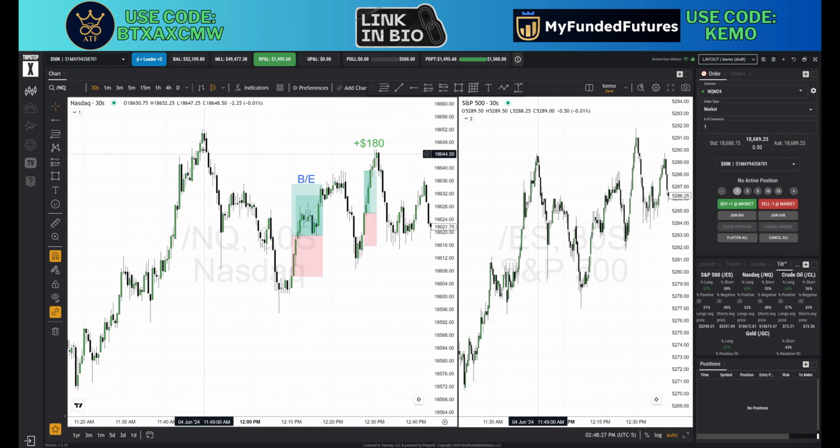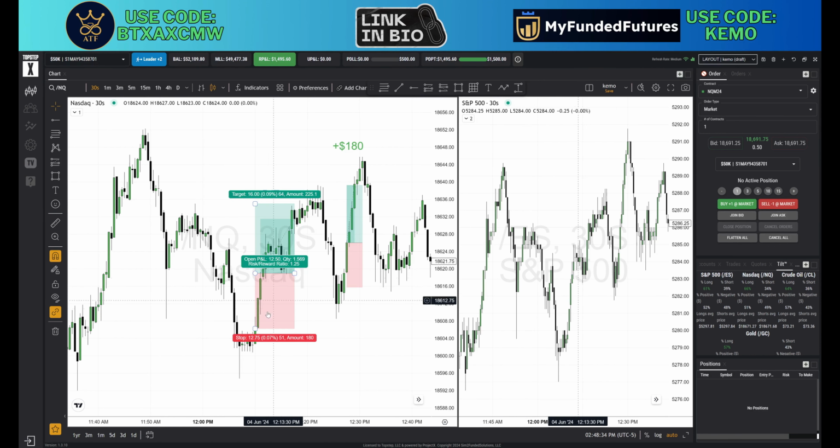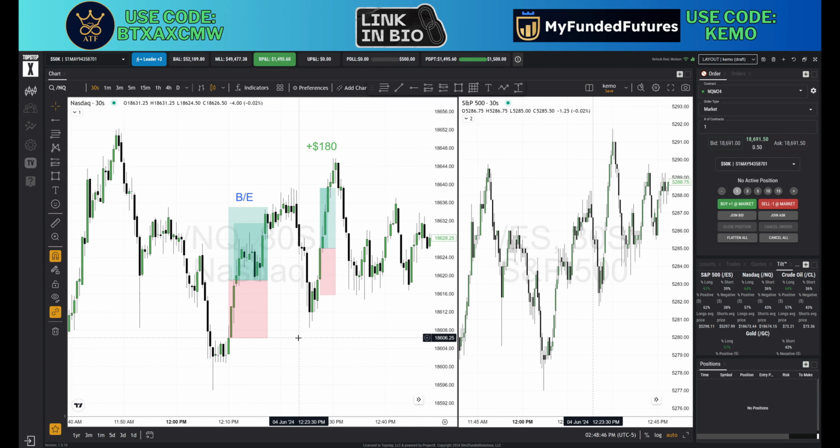So I knew I could not be targeting this ultimate high from this leg, so I just wanted to take a small profit. It did deliver, but because of my fill, I had a really bad fill, and it just took me out at break even. After hitting this high, I put it at break even, and it took me out, then delivered to my TP. No big deal, that's all right.